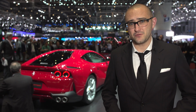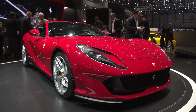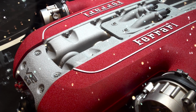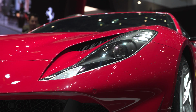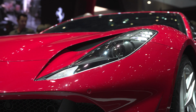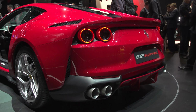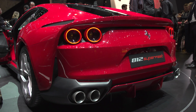Despite rumours that the naturally aspirated V12 is going the way of the dodo, Ferrari staunchly refutes that with this, the 812 Superfast. Here are the stats. It's got a 6.5 litre naturally aspirated V12 with 789 brake horsepower. That's nearly 60 more than the F12 that it replaces, and 530 pound-foot. 0 to 62 takes just 2.9 seconds, and its top speed is over 211 miles an hour. So the Superfast is super fast.